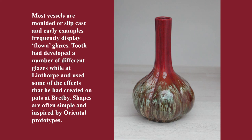Most vessels are moulded or indeed slip cast, and early examples frequently display flown glazes. Tooth had developed a number of different glazes while at Linthorpe and used some of the effects that he had created on pots at Bretby, and this is a good example of that particular concept. Shapes are often simple and inspired by Oriental prototypes.